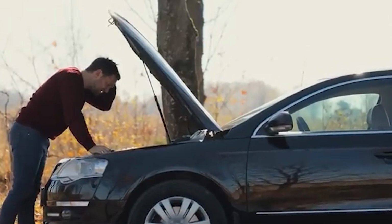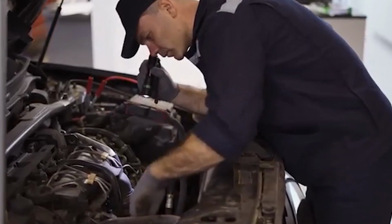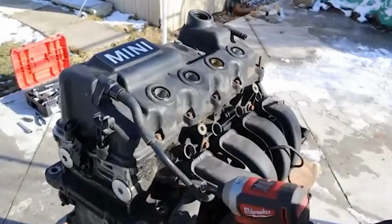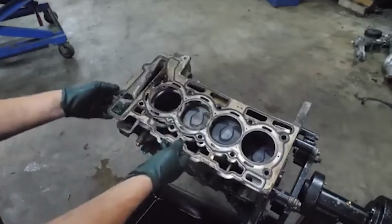Did you know that nearly 40% of catastrophic engine failures start with a problem most car owners completely ignore? That statistic shocked me too when I first heard it. Your cooling system isn't just another part of your car. It's the lifeline that prevents your engine from self-destructing every time you turn the key.